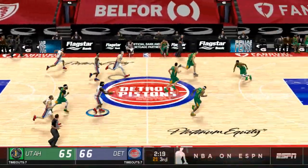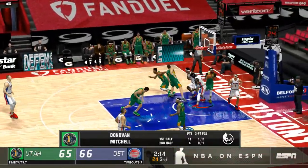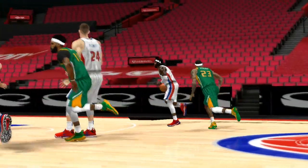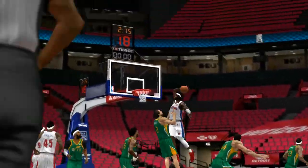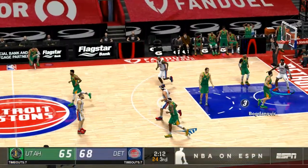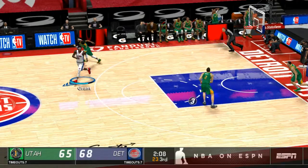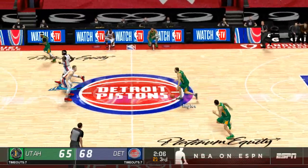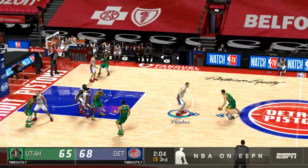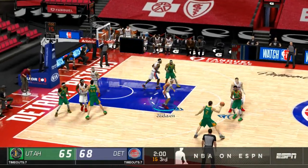Very little success for him behind the arc today. Just 1 3-pointer in the first half and still none in the second. Kevin, I'll tell you what, when he gets to the rim like that, he's really hard to stop. Yeah, he can get up a few notches higher. There's no doubt. And that's how the game is played, inside. I mean, if you can go over the top like that, you've got a great advantage. Ingles passes to Mitchell. Ingles.